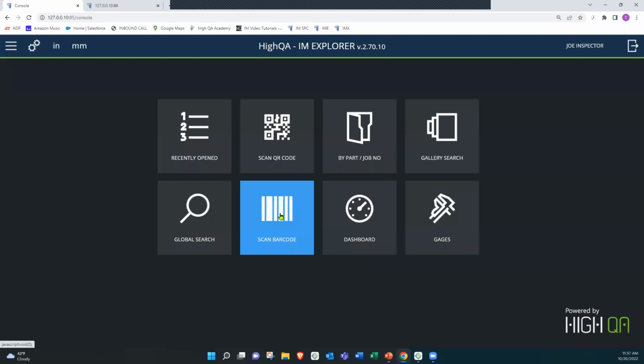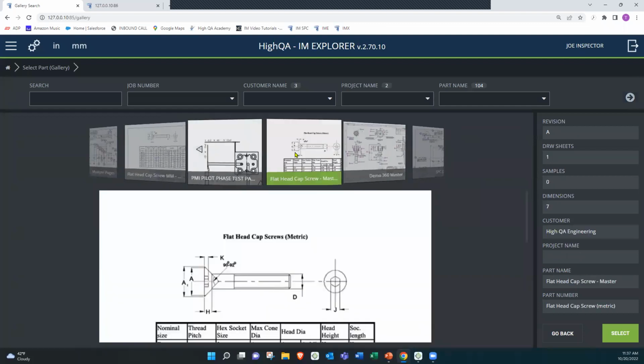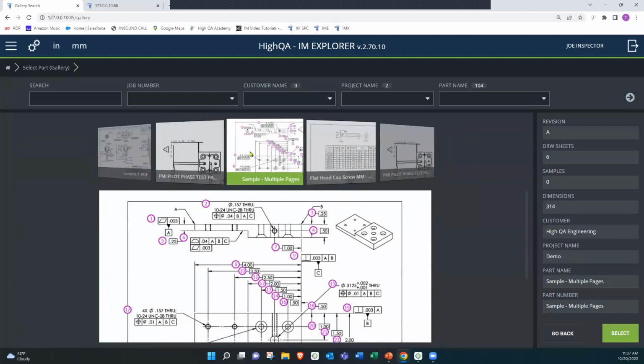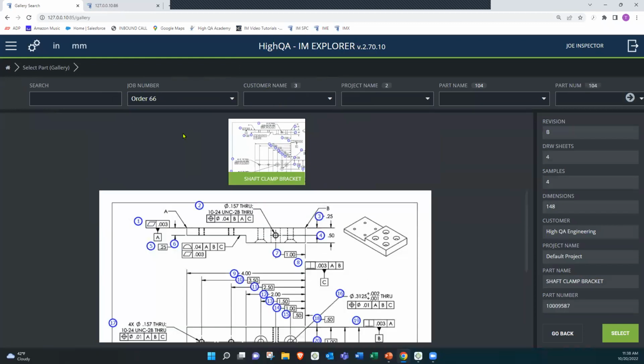The next step that I'm about to do, you actually wouldn't have to do. It would happen automatically when you scan the barcode. But you can enter information usually in one of these two ways. We'll just go into gallery search. And now here's all the information, all the jobs in the system. They can simply pick the job that they're currently working on and then start entering data. They can also search for a job, look for a job number, customer name, project name, what have you. Let's say you're working on order 66. And now here's my part for this job number, okay?